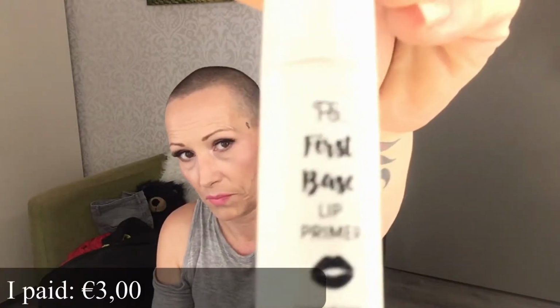We also went in the city, and oh yeah, I forgot something. I also got the first base lip primer, like so. And this is one just for underneath your liquid lips. It's just to prime your lips. And yeah, it feels like a lip balm. And well, it's nice. I don't know if it does anything specific, but it's nice.